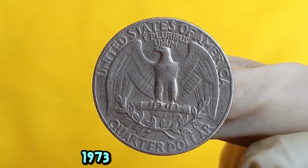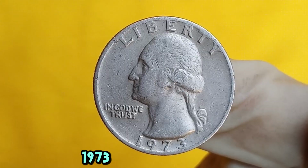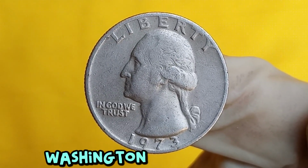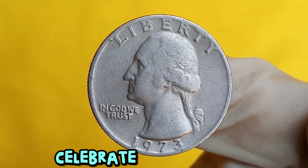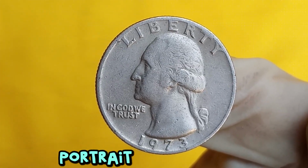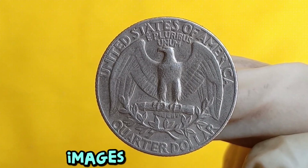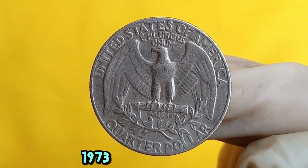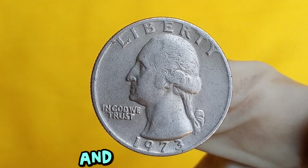The story of the 1973 Liberty Quarter dollar begins long before the year 1973 itself. The design of this quarter comes from the famous Washington Quarter series, first introduced in 1932 to celebrate the 200th anniversary of the birth of George Washington. The portrait of Washington on the front of the coin quickly became one of the most recognizable images in American coinage.